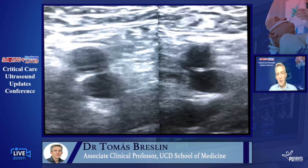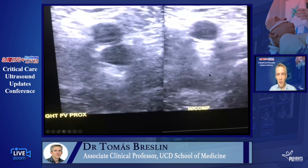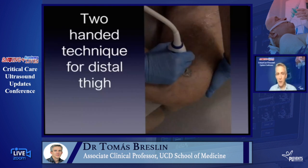Here are clips that are normally saved on your PACS system, because people don't normally save dynamic images. So it's good to go and look at your patient's scans. This is femoral artery on top, femoral vein below, and they will then do a compression image. So you'll have the image without compression on the left of the screen, and the image with compression, you can see the femoral vein disappears completely and there's no DVT at that point.